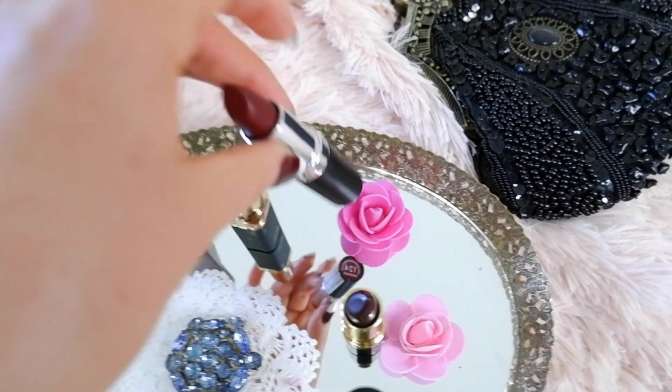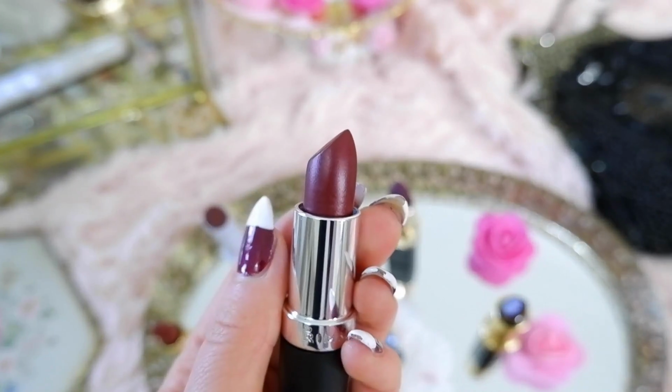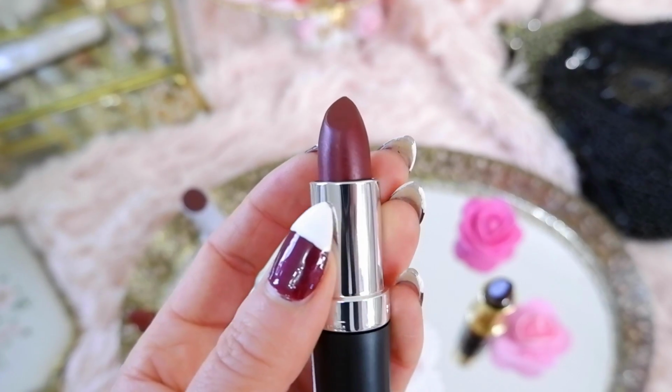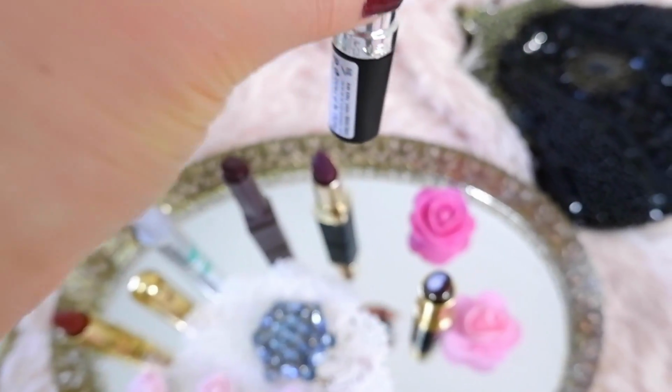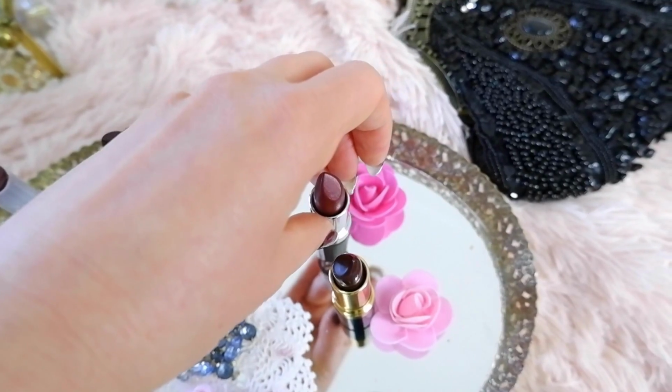The next shade I'm going to test out is a Rimmel London shade, and this is number 124, and it's a dark burgundy maroon color called Bordeaux. So let's test it out and see what it looks like. As you can see, it definitely resembles the Besame color. I'm going to compare it and see how it goes, and this is also long lasting.